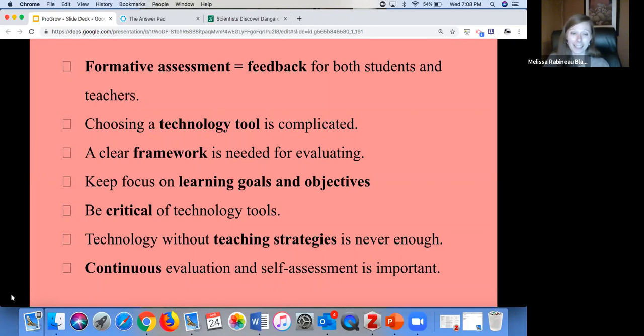So in EDU 807, we reviewed tech tools, and I focused on GimKit, Insert Learning, and Stick. And I also experiment with other tools in my class. Nancy, which ones did you do?